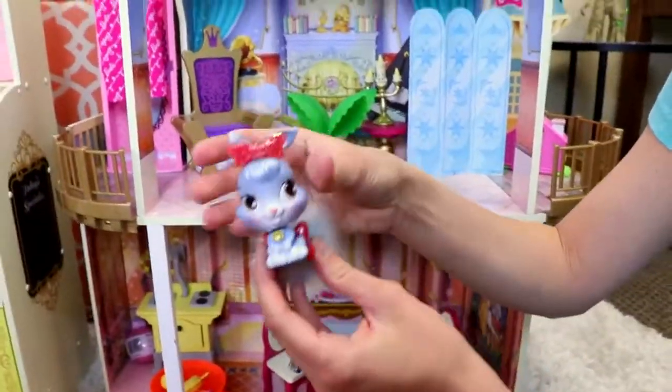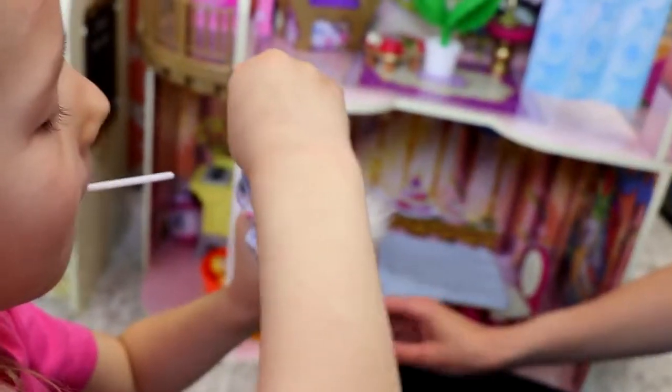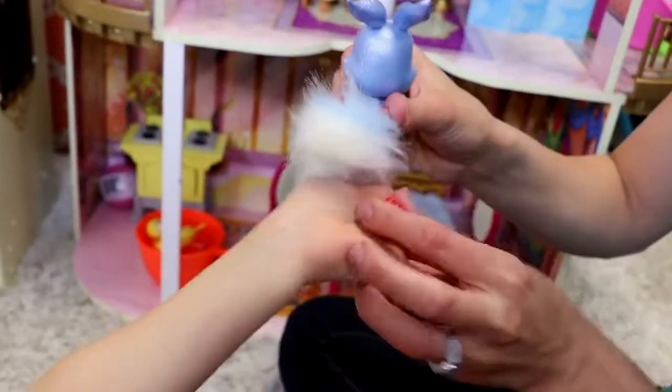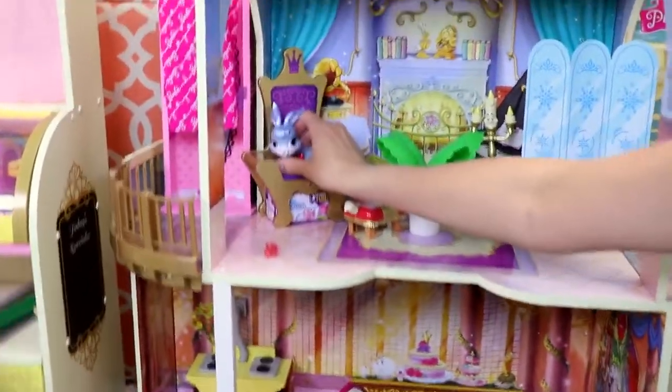Oh, my goodness. Look how fluffy she is. Hop, hop, hop, hop. Does her bow come out? Oh, cool. The bow comes out. And can I brush her little cotton tail? Let's see. Oh, here we go. Fluff, fluff, fluff. We gotta make it extra fluffy. And look, she can be Princess Barry. Oh, she's on the throne.